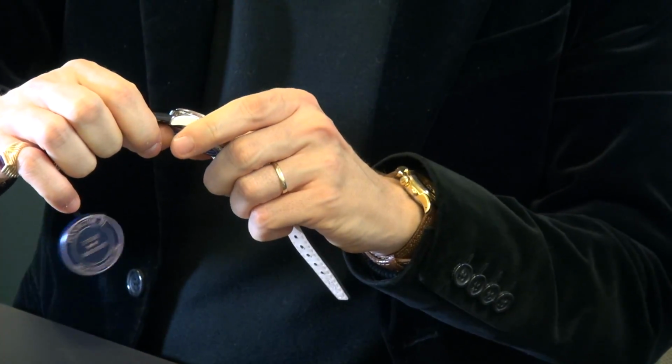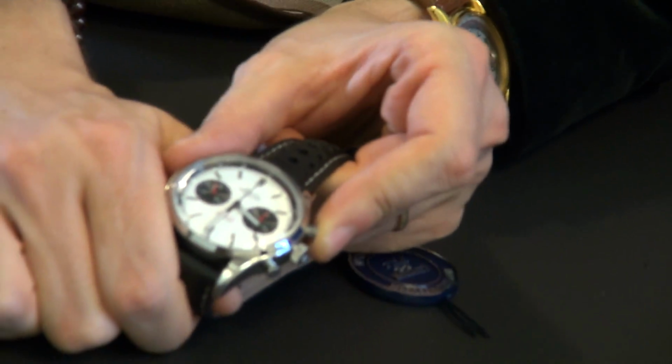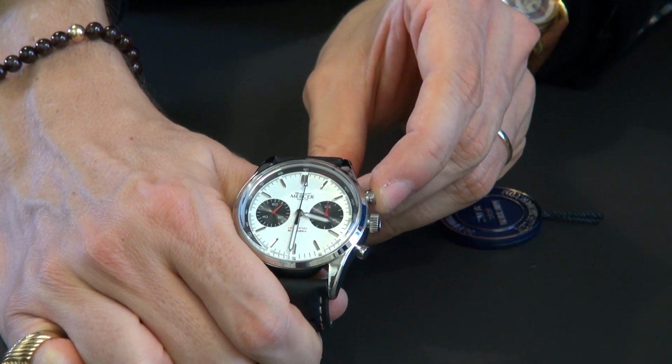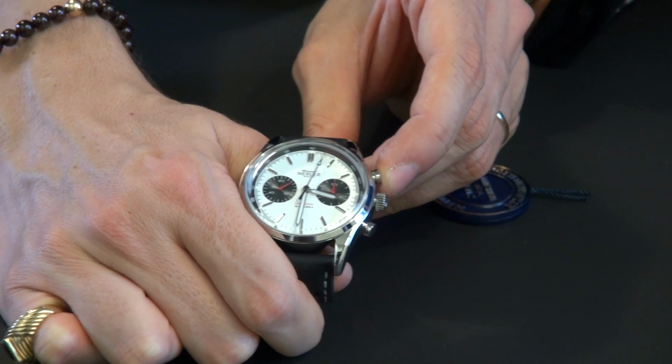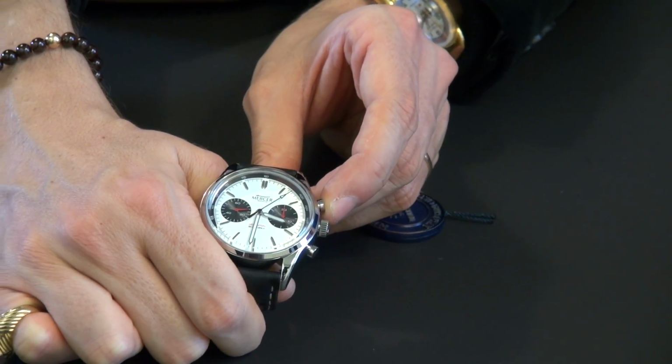Sorry guys, you're going to have to see how smooth the actuation, I actually remembered the word this time, of the chronograph. So I'm going to start it. It's seamless. There's no jolt, and that is what most people are obsessed about with column wheels. Correct. Oh, that's beautiful. And it's decorated. Very, very nice.